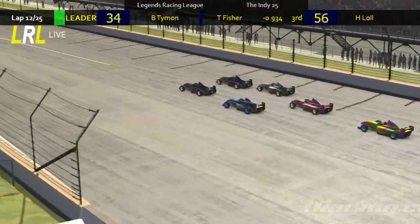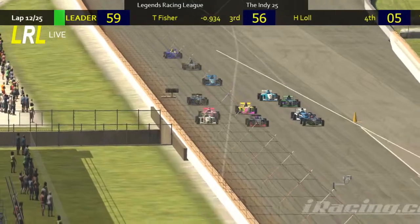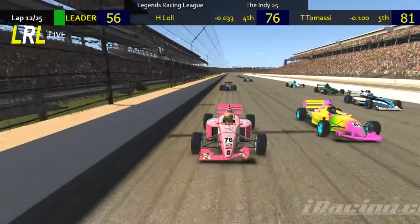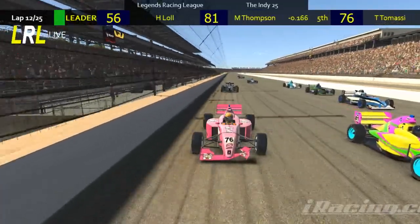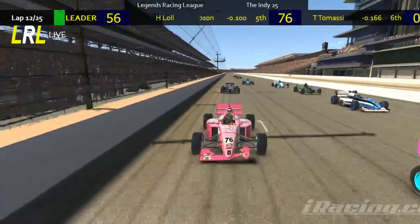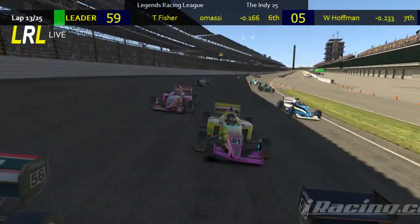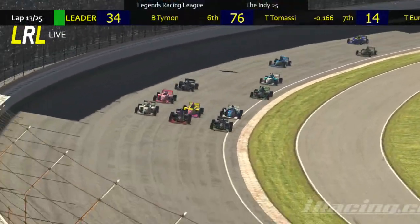The 2 by 2, and I think that's Tyra Tomasi in the pink yellow kitty car. Yeah, it is. You see a little bit of wing damage. A lot of these guys have a little bit of wing damage. Mason Thompson has some wing damage too on his right front wing. The 3 wide for the race lead.